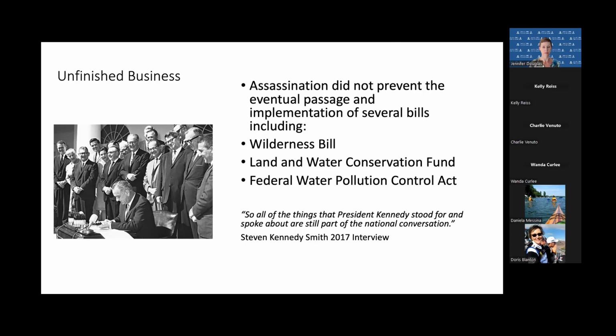I think we know this from the civil rights bills that ended up passing, which were obviously critical and which Kennedy supported, but it also worked out for several of the conservation bills, including the Wilderness Bill, the Land and Water Conservation Fund, which is what we use today to fund ongoing operation as well as acquisitions of new federal lands, and the Federal Water Pollution Control Act. And these were just a few. I could spend much more time discussing several of these, but just to give you a flavor.